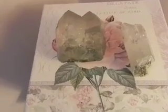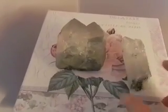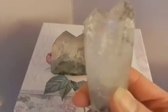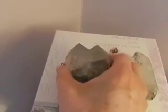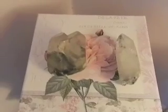Oh, and I forgot, I also have these 2 tantric twin quartz crystals here, and they have some hematite in them at the base. With a tantric twin, you can see 2 different points growing out of the same base, so I love those.